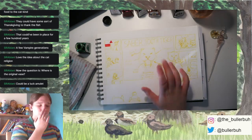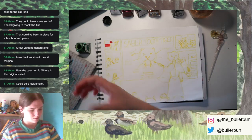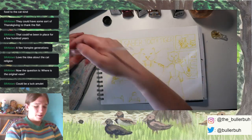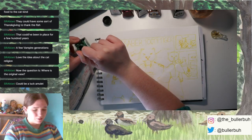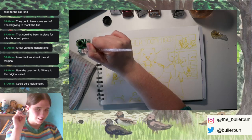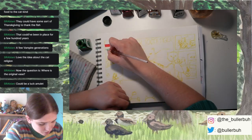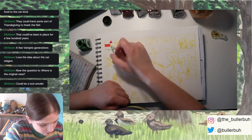But I do like the idea of saber-toothed tigers being the ancient ancestors of... Did I seriously get ink on myself? But I do like the idea of saber-toothed tigers just being the ancestors of the vampire cats. I wanted to just color them in a bit.